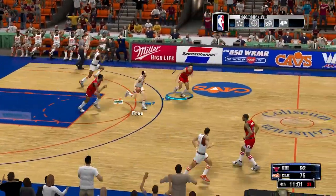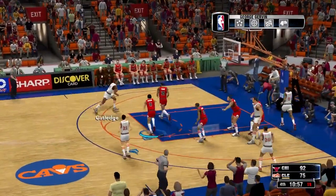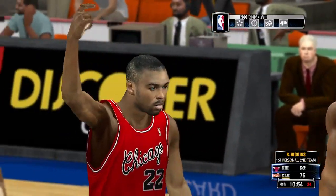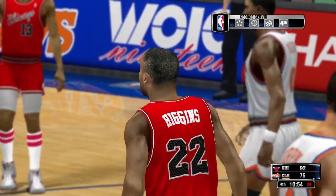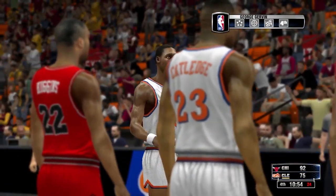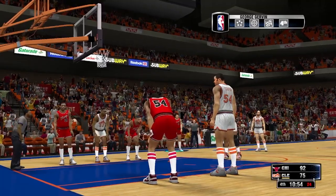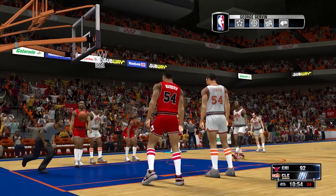About a minute played here in the fourth quarter. The Cavaliers trail by 17. He kicks it to Woolridge. And so he draws the foul on the shot. A trip to the line to shoot two. Yeah, the referee's all over that one. No doubt about it. Clearly a foul. Nothing to argue about there. The first one falls.